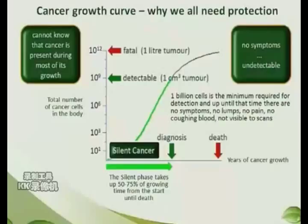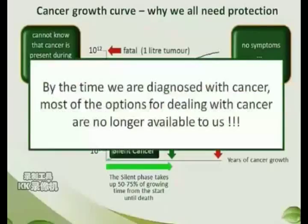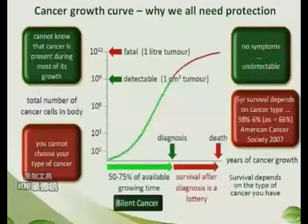This is what we call the silent phase of cancer, and in fact the silent phase takes up to 50 to 75% of the growing time from the start of the cancer until death. By the time we are diagnosed with cancer, most of the options for dealing with the cancer are no longer available to us. It's too late.